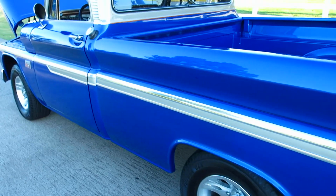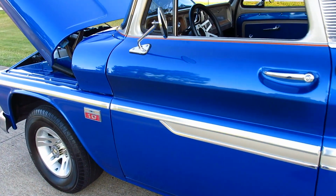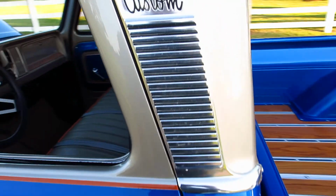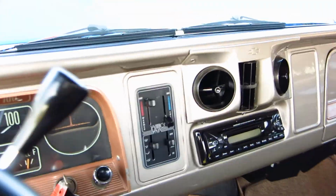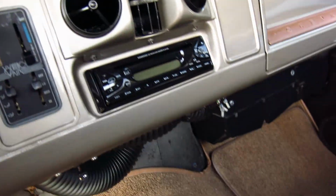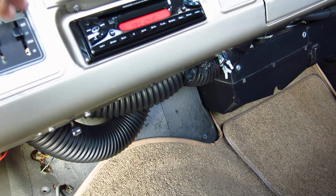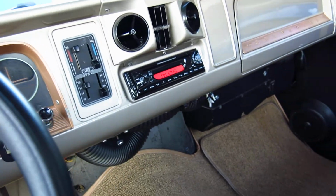And this is about a 10-year-old restoration done by a place called A&E. And we'll have more information on our website. It does have vintage air. It blows ice cold. And the owner has driven it about 10,000 miles since the restoration work was done. So the truck is very well sorted.